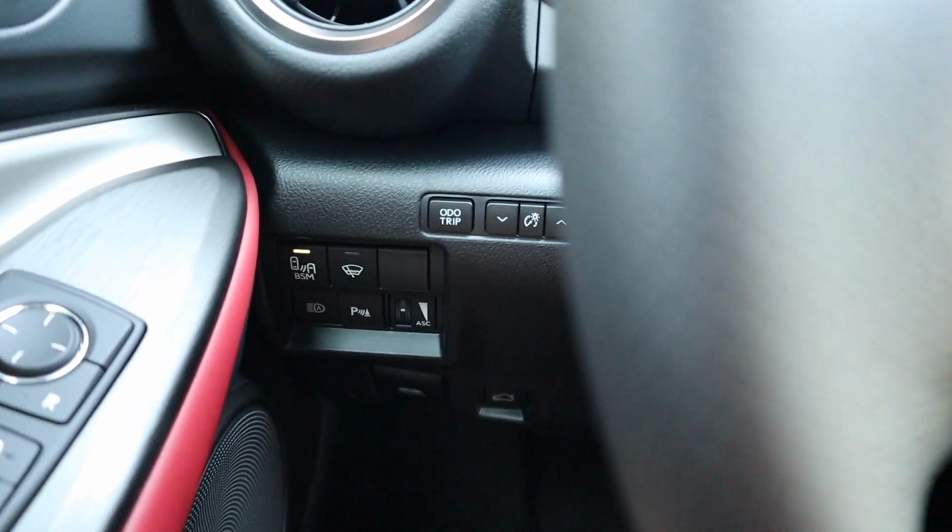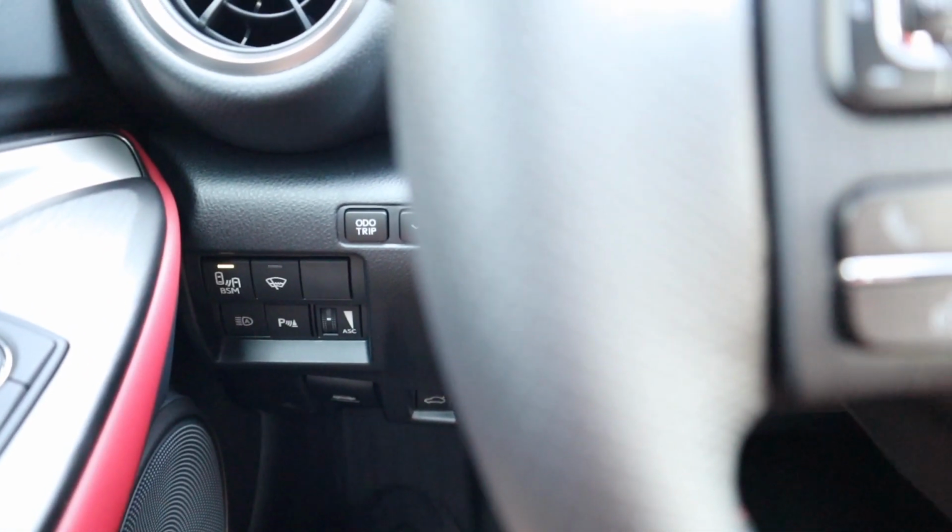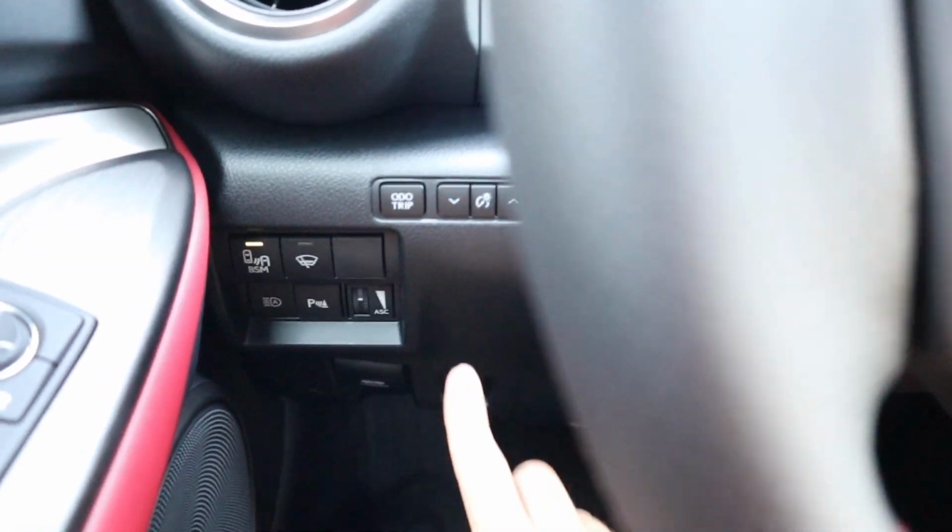Now over to the left, we have the blind spot monitoring, automatic headlights. There's the parking sensors you can turn on and off, along with a dimmer switch, rear defroster, and then the odometer and some dimmer switches. The trunk release and hood release are also located at the very bottom.